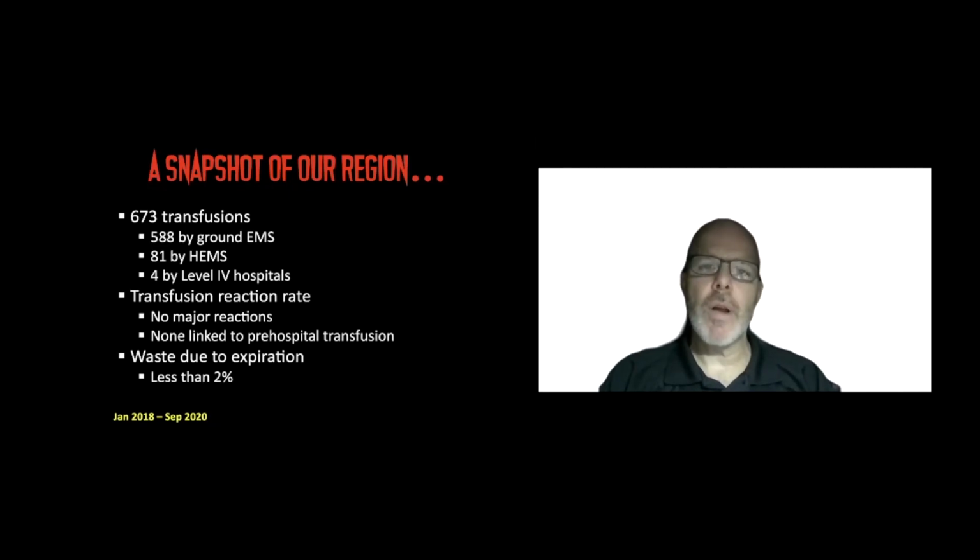So we've done 673 transfusions region-wide. That's within our 22-county area since January of 2018. As you can see, most of those are by ground EMS, 81 by HIMSS, and then 4 by our critical access hospitals. Those would be our level 4 trauma facilities. No major reactions in terms of transfusion reactions, none that were linked to pre-hospital transfusion, and our waste due to expiration is less than 2%, which is absolutely fabulous, which means if the blood doesn't get used in the pre-hospital setting, it's going to be used in a level 1 trauma center. It's going to be used at that rotation center.